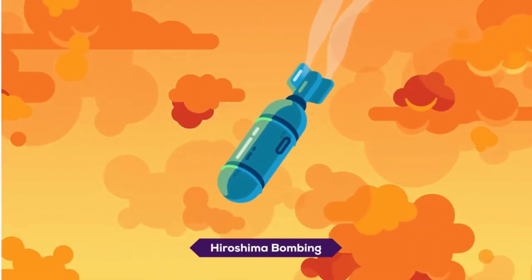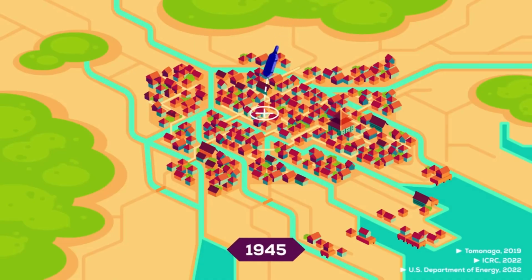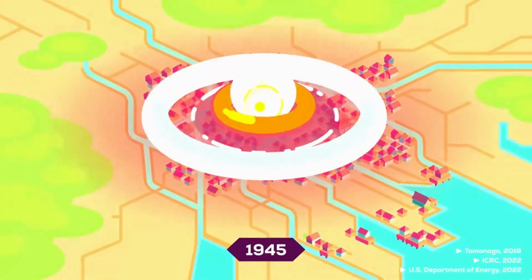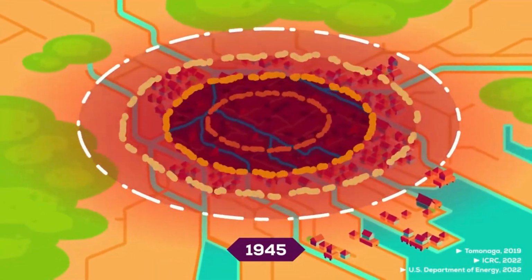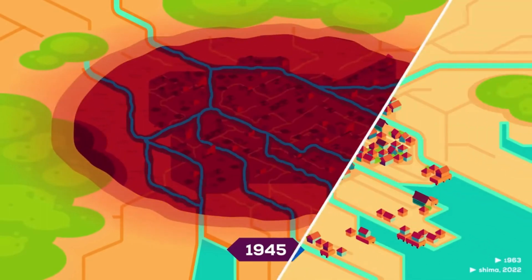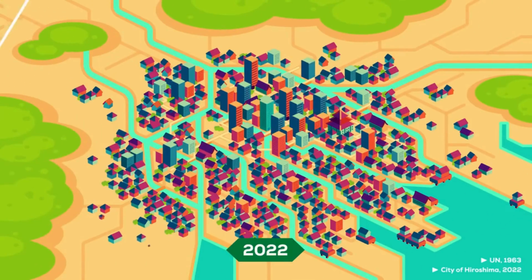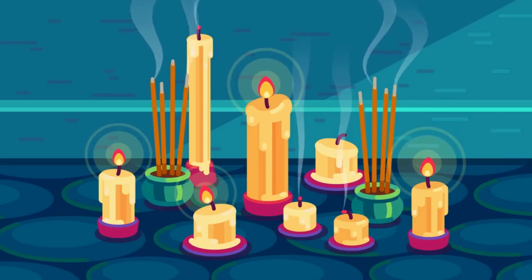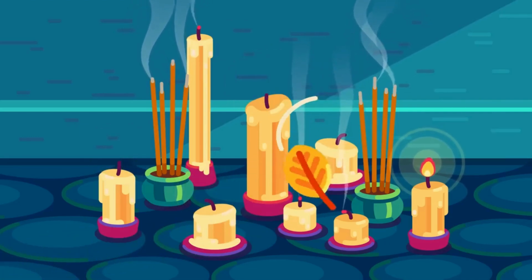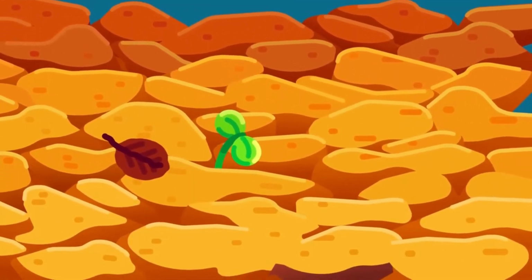Take the atomic bombing of Hiroshima during World War II. 140,000 people were killed, and 90% of the city was at least partially incinerated or reduced to rubble. But against all odds, they made a remarkable recovery. Hiroshima's population recovered within a decade, and today, it's a thriving city of 1.2 million people. None of this made these horrible events any less horrible for those who lived through them. But for us as a species, these signs of resilience are good news.